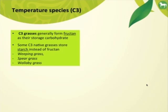However, we have some Australian native grasses that are classified as C3, but they don't store their carbohydrates as fructans, but instead they use starch. And I just highlighted here three examples: weeping grass, speargrass, and wallaby grass. You may be familiar with these.